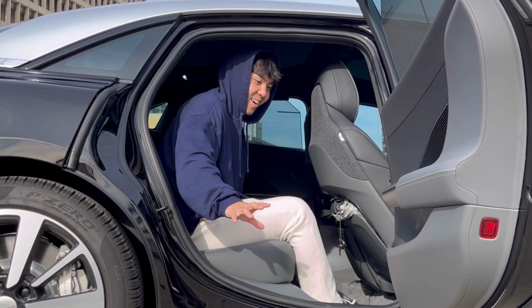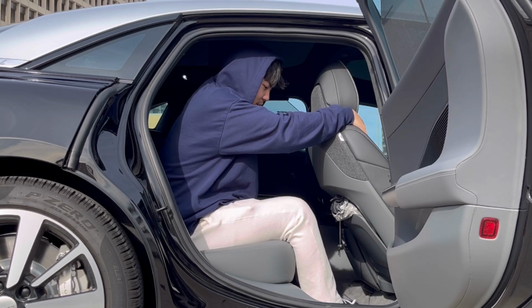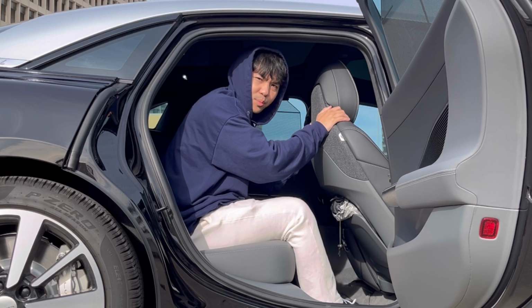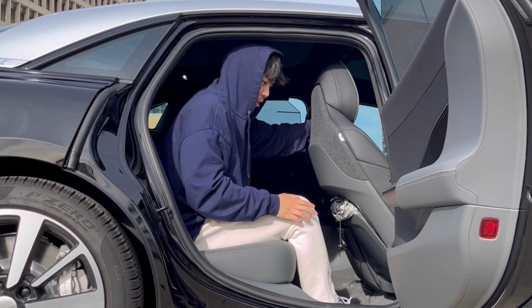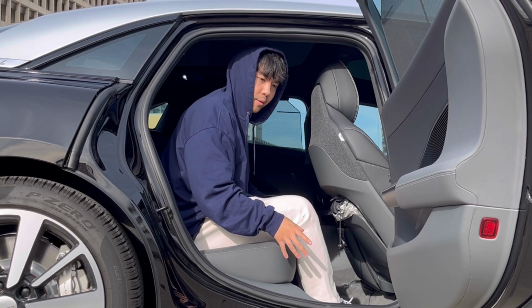That's the reaction you're gonna get on any Lucid. But since I am in a Touring or a Pure, for example, you have a smaller battery pack with a sunken footwell. Now let's pretend I'm in a Grand Touring or a Sapphire, right? The one with a bigger battery pack. That sacrifices your footwell to accommodate the bigger battery pack, right?